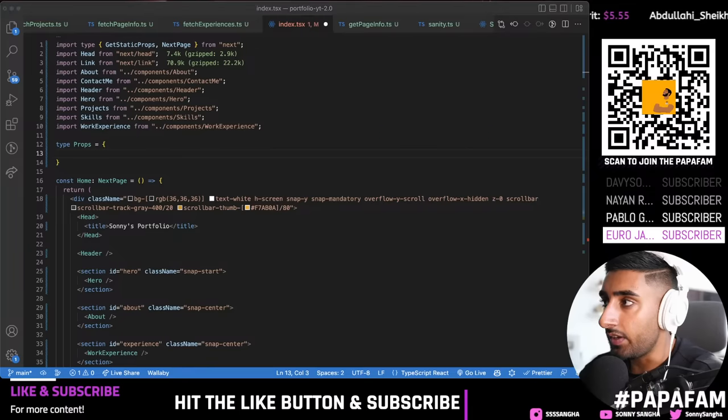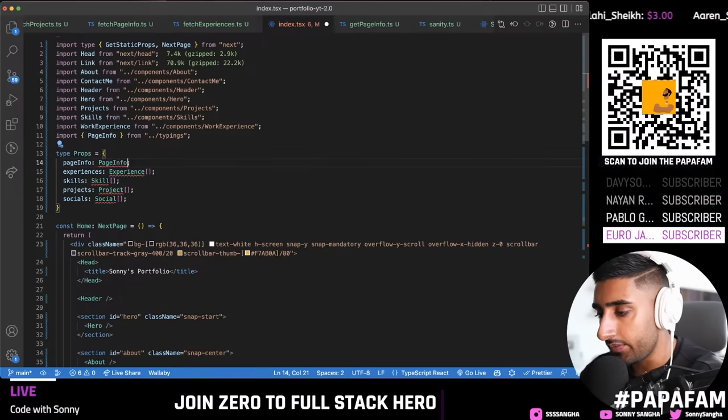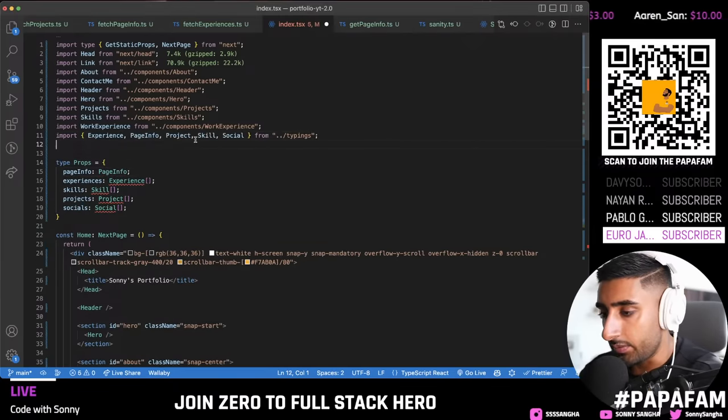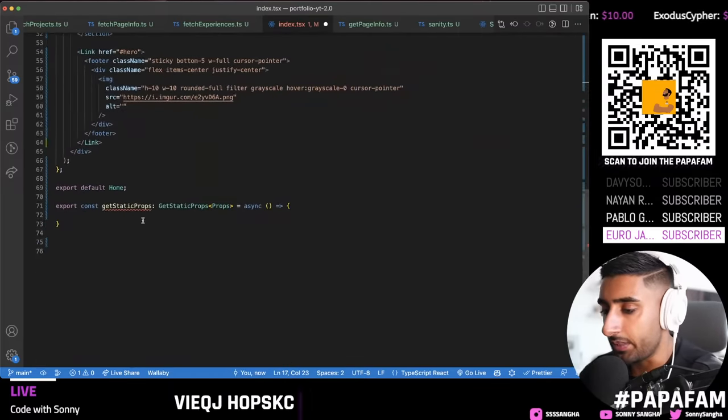Now inside of here, eventually we're going to have the following props being delivered to our page, right? So I'm going to import all of the different types, and eventually we're going to have all of these be inside of our page. So I'm going to go ahead and pull these in like so. Okay, so in this case, you can see we've got all the different props coming in.